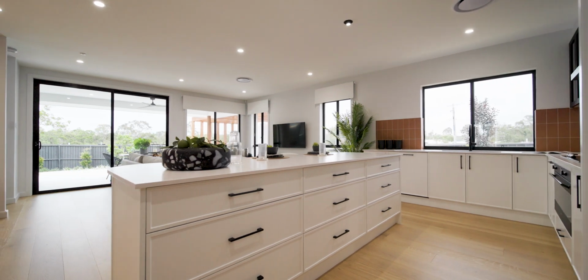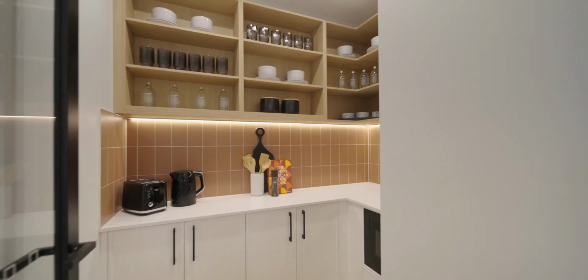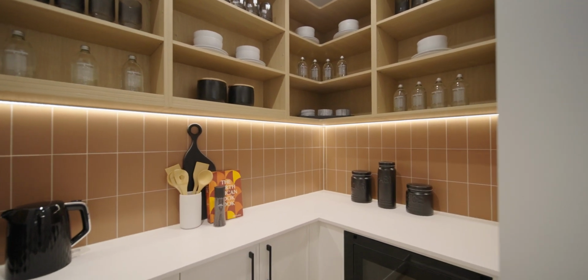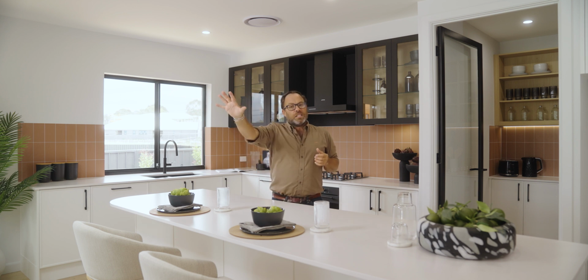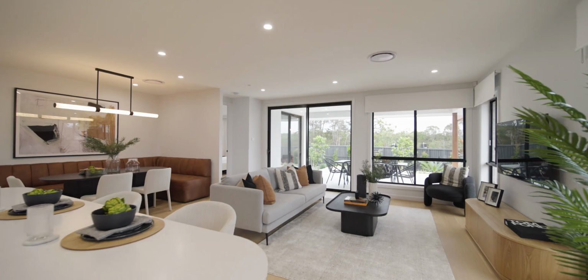There's also plenty of storage options. We've also got a walk-in pantry, and you can deck that out as you would like. In this particular case, we've included more storage and actually placed the microwave inside. This room is also flooded with natural light. We've got large sliding doors that connect to the alfresco and windows that wrap around on one side.